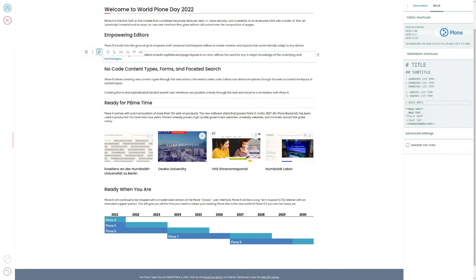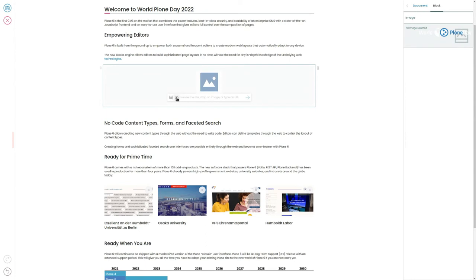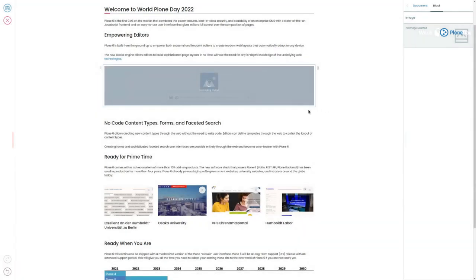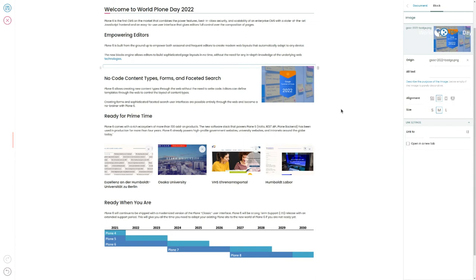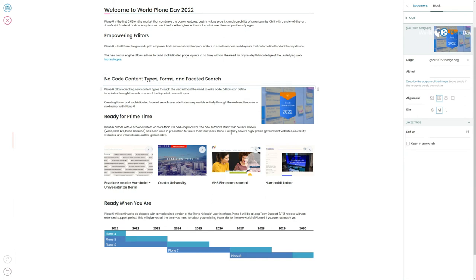For instance, as you can see, we have different types of blocks. I want to add an image here, but I'm going to look for an existing image. I can upload one. If I upload one in here, let's take a look at this, the badge. It's uploading. Okay, but it's way too big, right? So I want this to be medium, and I want this to be right aligned.